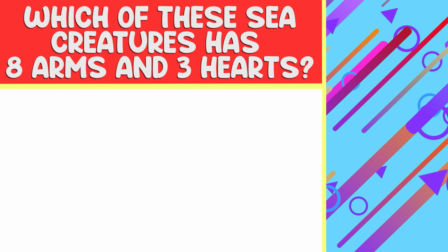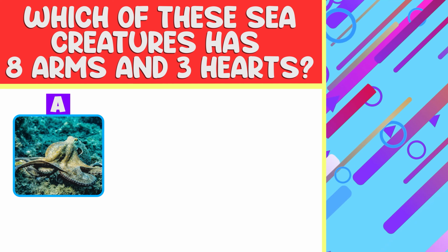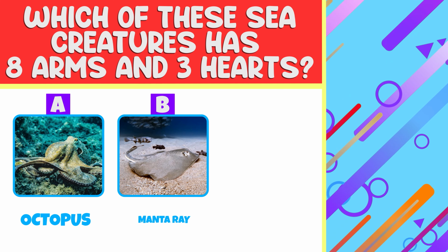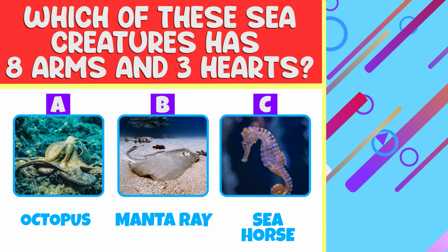Which of these sea creatures has 8 arms and 3 hearts? Option A, octopus. Option B, manta ray. Or option C, seahorse.